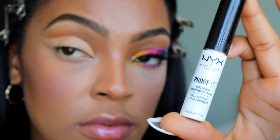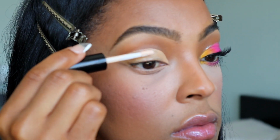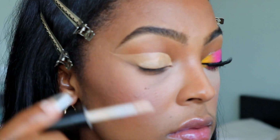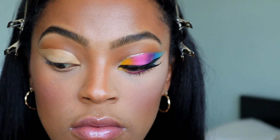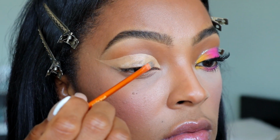To make sure that our eyeshadow color really pops and adheres to the skin, I'll be using Proof It by NYX. I love this stuff. It really helps your eyeshadow stick to the skin nicely and creates a nice smooth base for your eyeshadow.